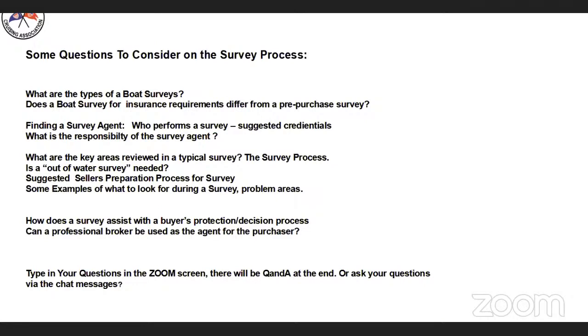Some questions to consider, and we will cover. What are the types of boat surveys? Does a boat survey for insurance differ from a pre-purchase survey? Finding a survey agent, credentials, who does the survey, what's the responsibility? What are the key areas reviewed in a typical survey, the process? Out of water surveys, and then suggested seller's preparation process for survey.